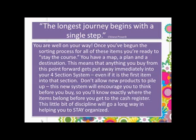Now, we've all heard this proverb, the longest journey begins with a single step. Well, you all have, other than those of you who are in here for the first time, all of you have made several steps already, and you're well on your way. Once you've begun the sorting process for all of these items, you're ready to just stay the course, and that means you have a map in your head, a plan, and a destination.